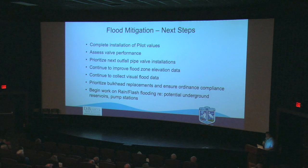Okay, next steps. Complete installation of the pilot valves. That project should be completed, like I said, within the next month. Assess the valve performance. Prioritize the next outfall pipe valve installations. We're going to see how this goes and where we go next. Continue to improve flood zone elevation data. Continue to collect visual flood data. Prioritize bulkhead replacements and ensure ordinance compliance. And begin work on the rainfall aspects of flooding with potential pump stations and underground reservoirs.